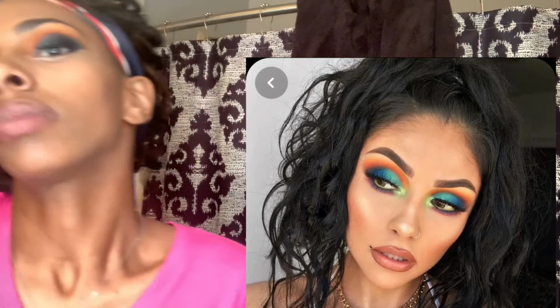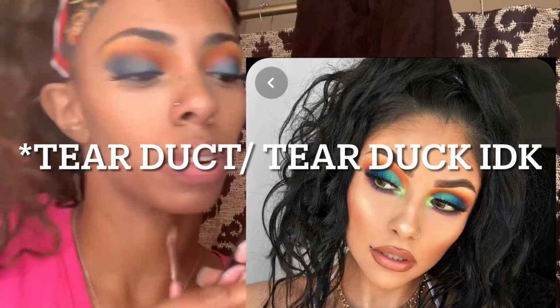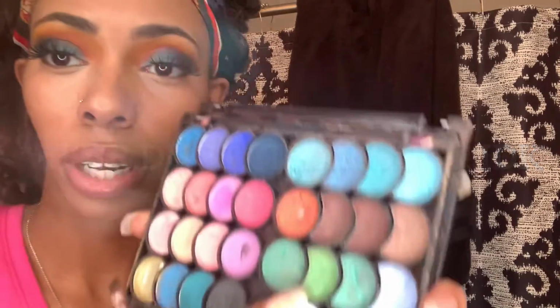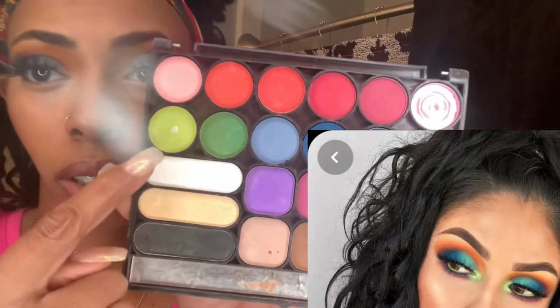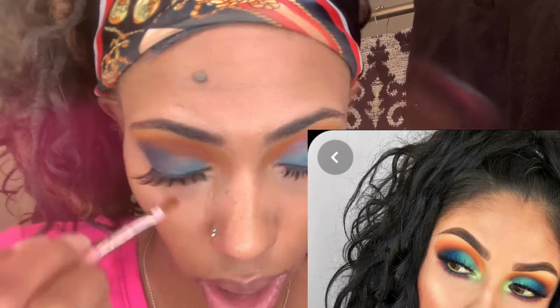So y'all, I don't really know what color she's using in the crease and stuff. I was gonna use this green right there because it's shimmery, that green, but I think that's a little too deep. So I think I'm going to use, sorry y'all, my front screen is cracked. I think I'm gonna use this color instead.